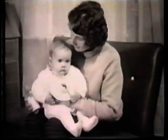In a family where all the children had known the comfort of their mother's breast, Nicola was no exception. Though she fed from a bottle, she knew the warmth of the breast. Her mother hoped she might one day suckle normally.